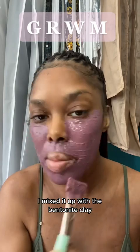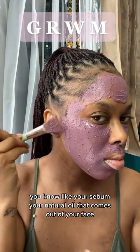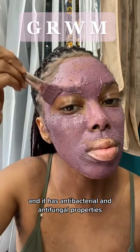I mixed that with the bentonite clay because the bentonite clay works like a sponge on your face. It absorbs dirt and oil, like your sebum, your natural oil that comes out of your face, because too much oil on your face can lead to acne. And it has antibacterial and antifungal properties.